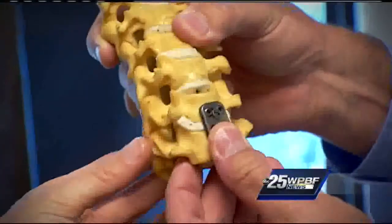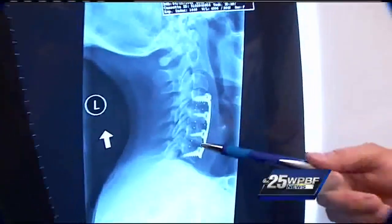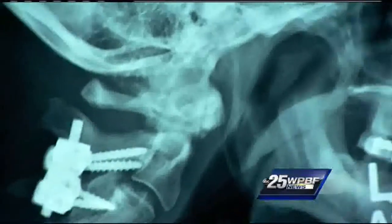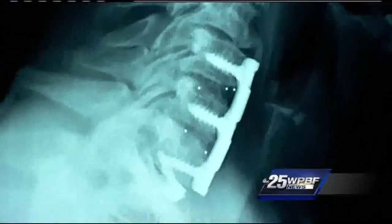Compared to this model where we see movement above and below. Dr. David Campbell is an orthopedic surgeon at Jupiter Medical Center. He says the future looks great for patients suffering from cervical spinal pain. For 90 years, there was only one option, to remove the damaged disc and fuse the vertebrae together. But now the FDA has approved a total disc replacement.